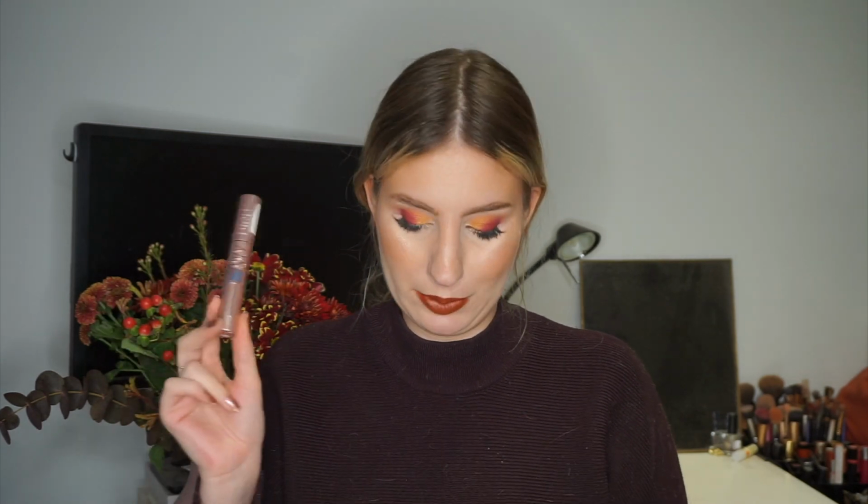The next one is a boring one. It's my mascara. This is the Sky High mascara from Maybelline. I like this one a lot. I repurchased it several times, and I probably will continue purchasing this one because it's one of my favorites.